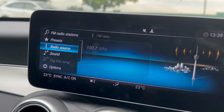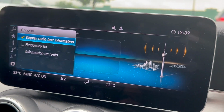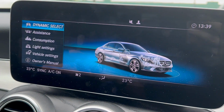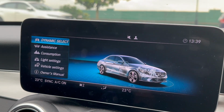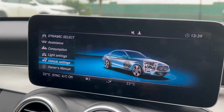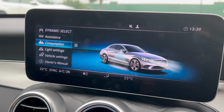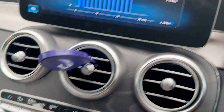So basically, I'm just going to go through whatever is here right now. Let me just show you guys, this is the setup of the car itself. You can adjust a lot of things through here by using this touchpad or the screen right here itself. Not too sure what I'm clicking on right now. I'll just click on this maybe. So you can see a lot of information itself.